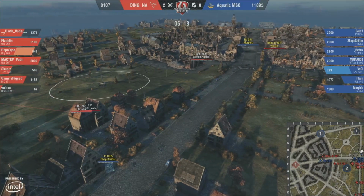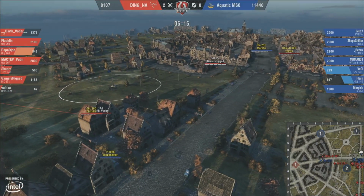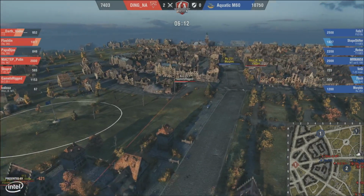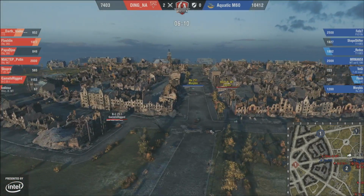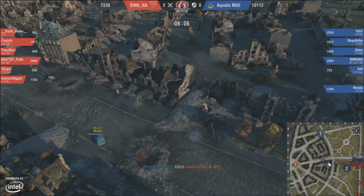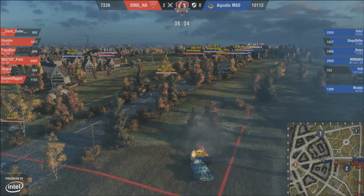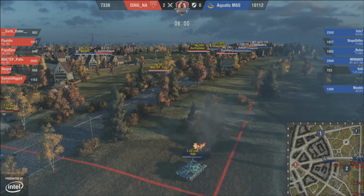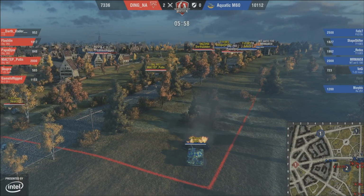No, the shot just misses there. Just barely. One more. Let's see if this will be the one. No, going back for neither of them connecting. Let's go see what exactly is going on over here as Master Putin takes on Flesh. There it is. Morphic finally finishing off a lock there. And that is two tanks gone. Oh, I see one gone for DingNA, one gone for Aquatic M60s. What a fantastic job from Morphic.